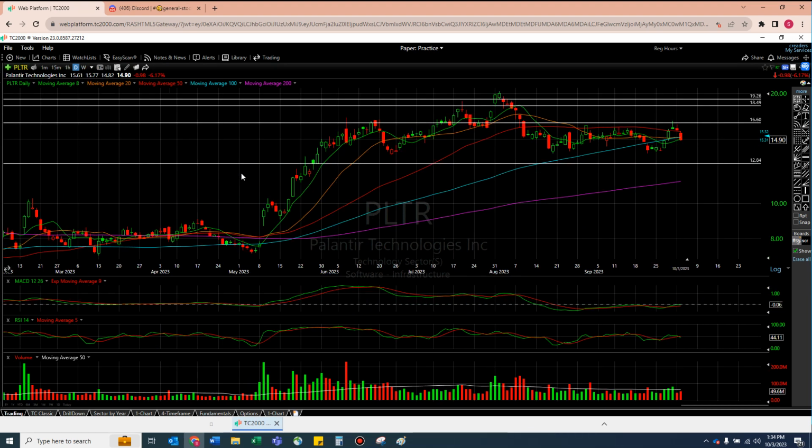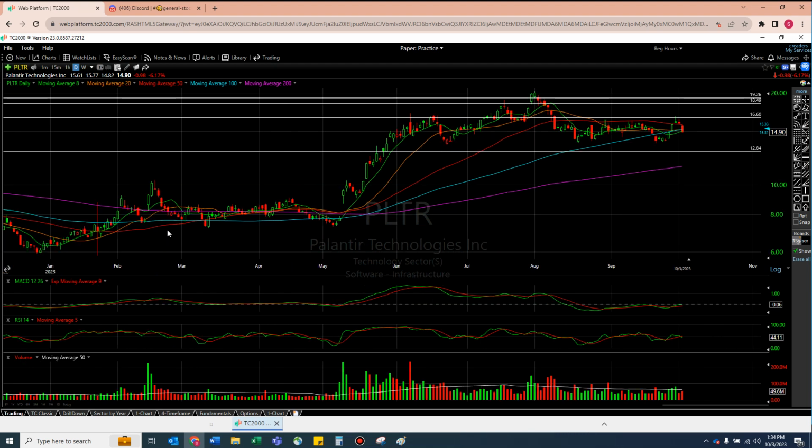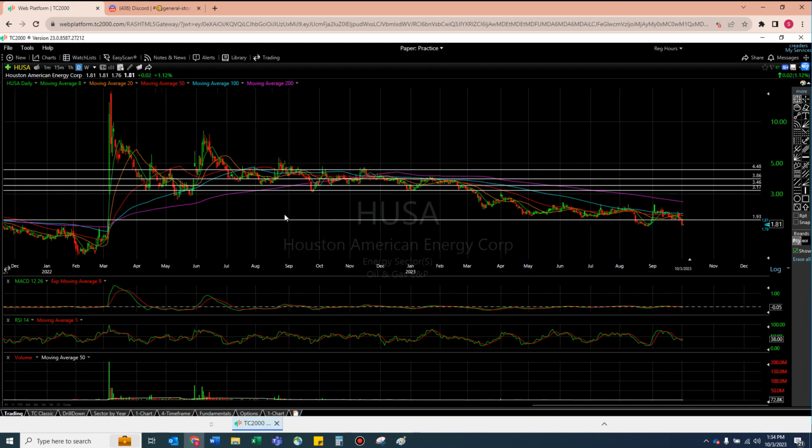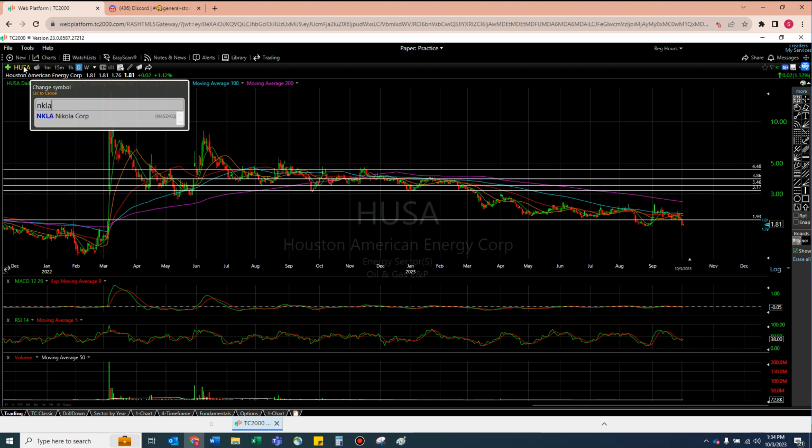Palantir, if I zoom out, you can see it, was just moving with all five for a pretty long time. It goes to the top, goes to the bottom, goes to the top, goes to the bottom, finally breaks, all right? The other one is HUSA. And you can see, this one was for months and months just going down and up, down and up, finally going down, right? So the extremes are extreme, all right?